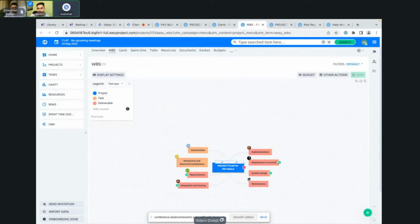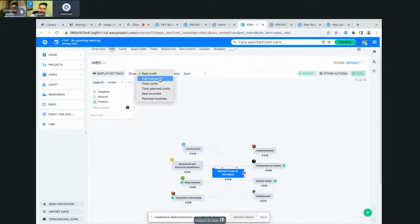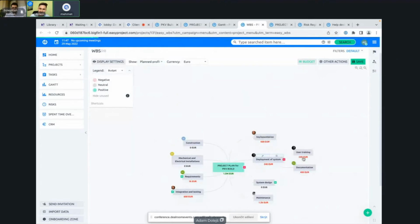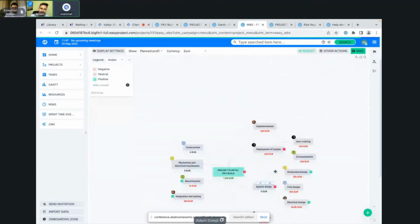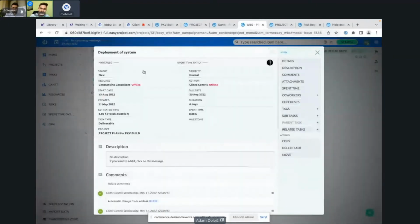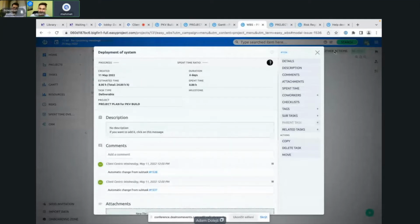But what most people don't realize is that we can click on the budgets, and in a very short time, I can very easily look at the CBS, cost breakdown structure. I can then see broken down what the tasks are, what the planned profit is within each and every task, and what the costs are, of course. And again, if I click on each and every task, I can very easily set the priorities, due dates, durations, and all sorts of comments that would be connected to the task itself.